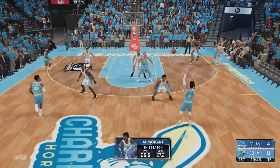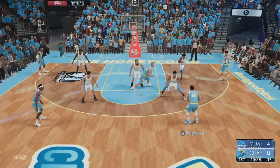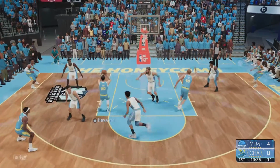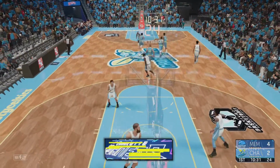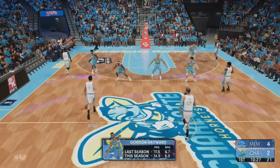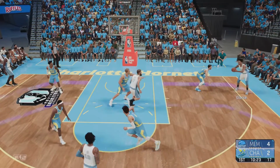Morant's having a good year so far, 25.5 points per game. And the Grizzlies are up 4-0 right now. Gordon Hayward at the three-point line. He's going to drive, pulls it, and he's got it to go. Gordon Hayward played for Boston last year, signed with the Hornets in the offseason.